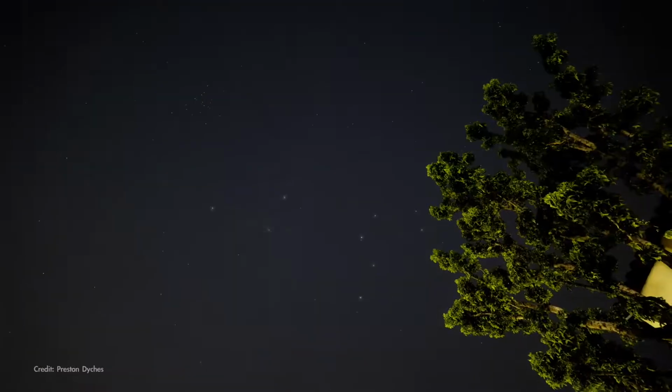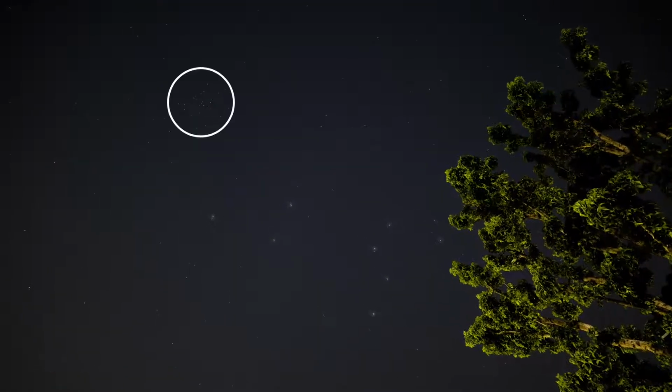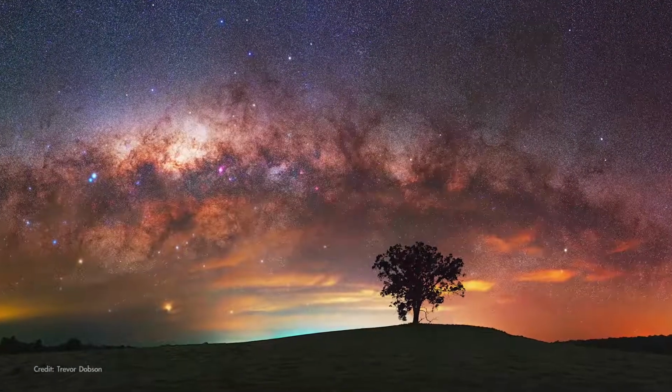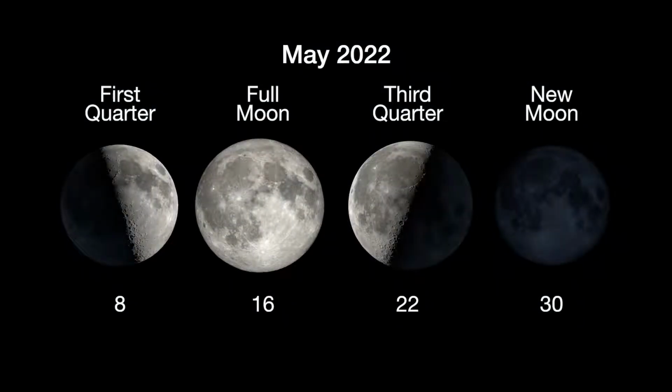So here's wishing you clear skies for finding the Coma star cluster and any other wonders you discover in the night sky in May. Here are the phases of the moon for May.